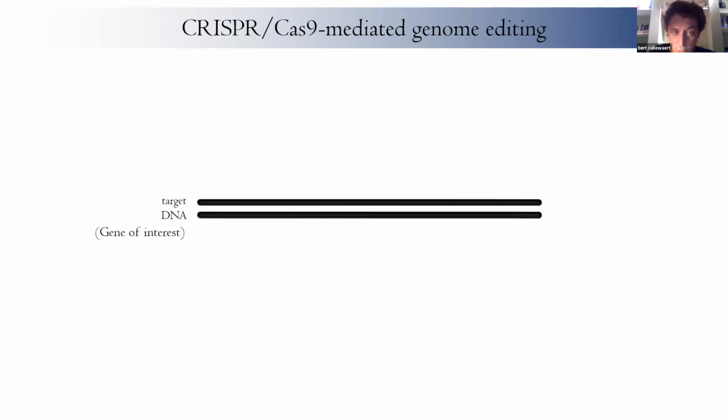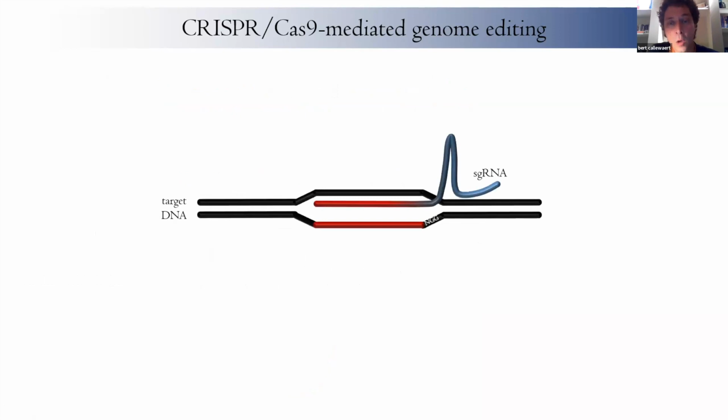So what are we doing if we want to make these animal models with CRISPR-Cas9 genome editing? We develop a kind of guide RNA. This is a molecule that recognizes a specific sequence in the DNA. And this guide RNA also brings a protein to the DNA, the Cas9 protein. And this is actually just a molecular scissor. When it binds to the DNA, it just cleaves it, both strands at once.